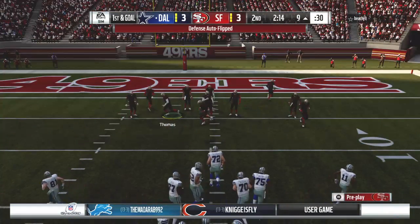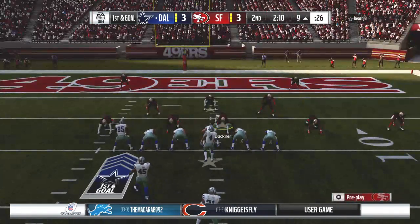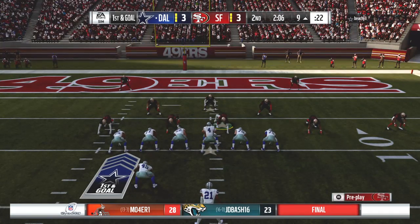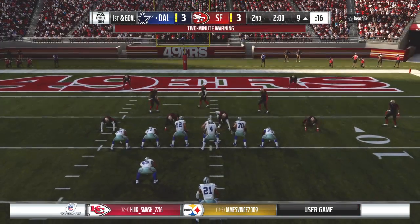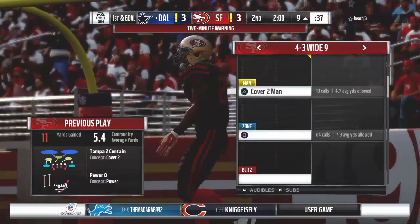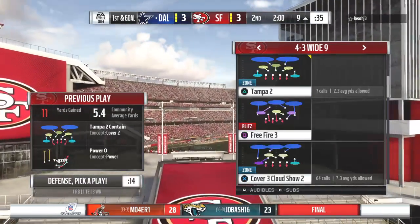Well, they don't need to run another play here before the 2-minute warning. Let's see if they do it anyway. 2 minutes to play in a tightly contested 1st half.